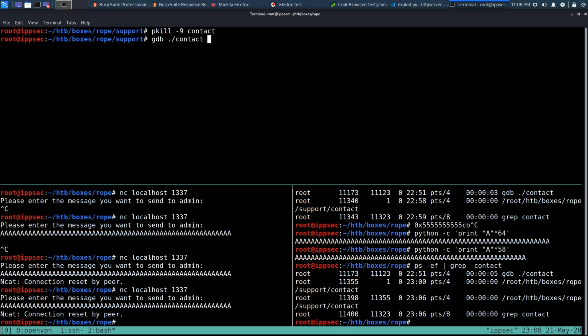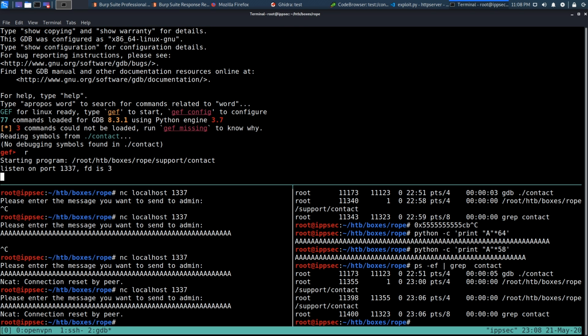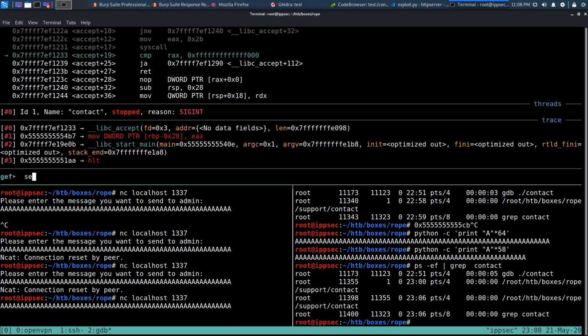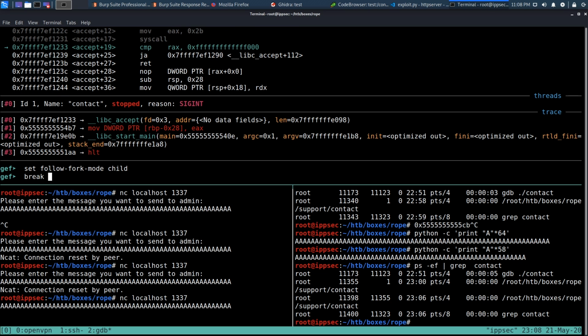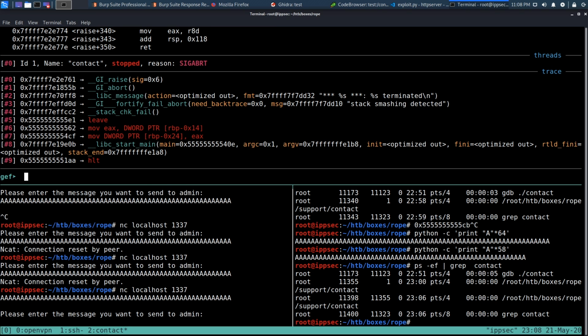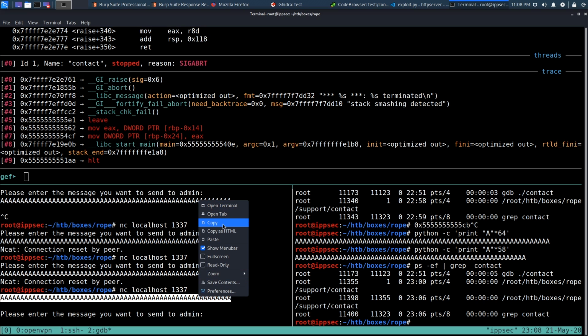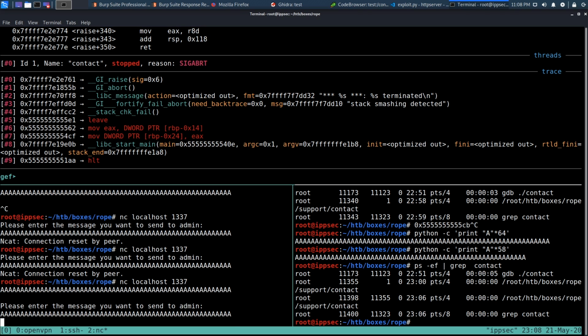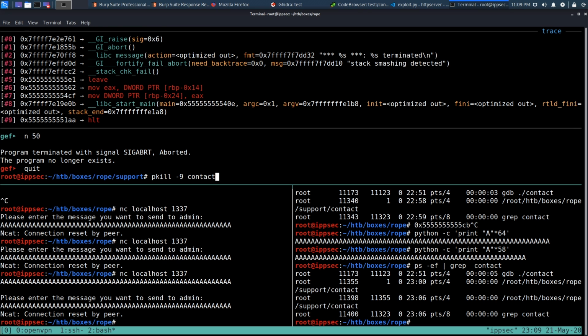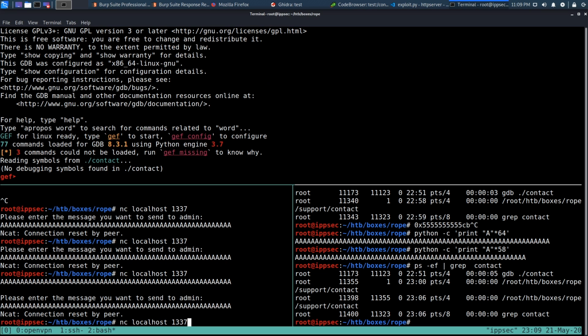pkill -9 on gdb, run this, send the A's, set follow fork mode child, break fork, continue. Now we're at the fork call. Let's just do next 50. Where are we now? It wants to send the message. I may have jumped the gun on that. Maybe we'll send it again. Hopefully it doesn't send it twice. So next 50 again, aborted. Hopefully we get it this time.